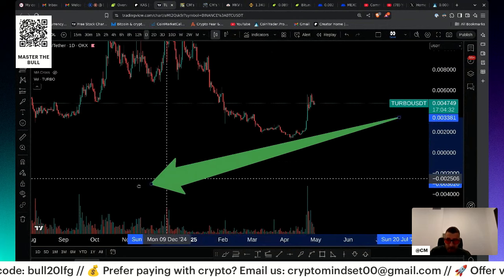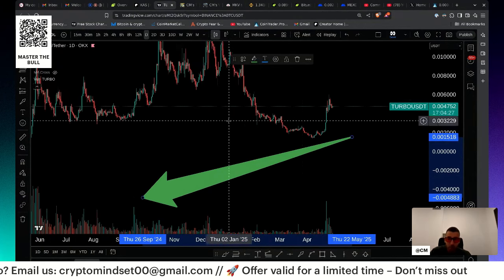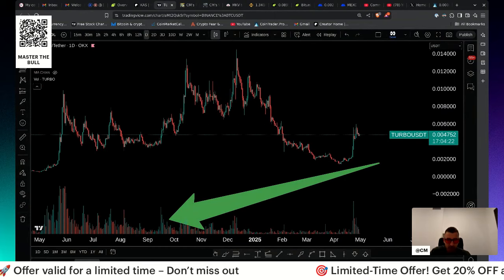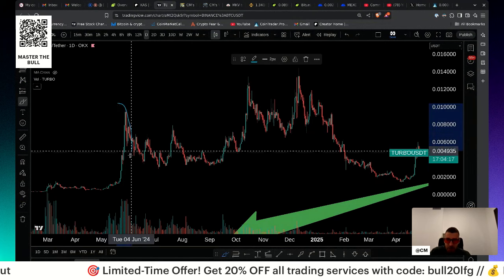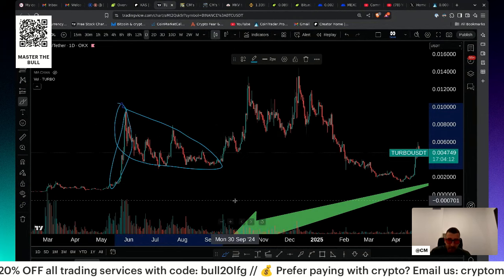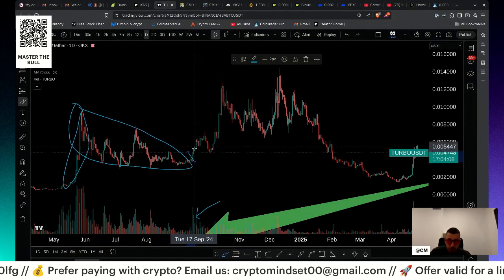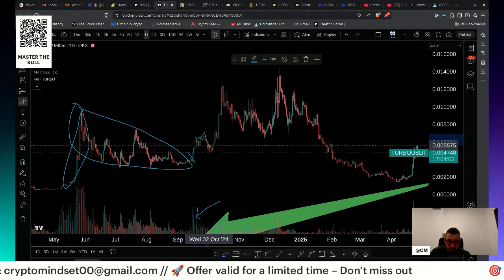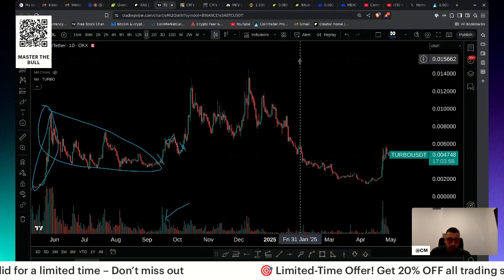Remember, that was here in September, and that was the beginning of another bull move on turbo. You had a consolidation of price from the May explosion. You had the May explosion here, then it went sideways, consolidation of price, and then it broke on a high volume, first leg up, made a higher high, kind of a fake out, and then pulled back, and then boom, another big bull rally right here.